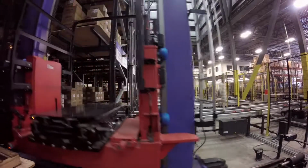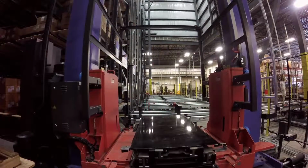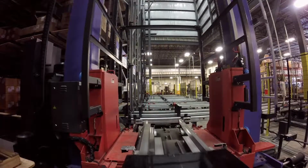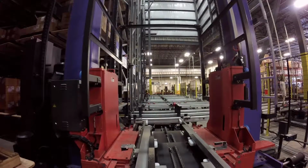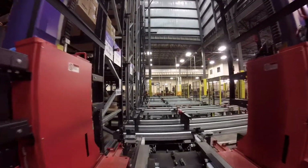Another thing that we've experienced is increased safety. Because we have a new ASRS, our forklift fleet is 50% smaller than it was 6 months ago. That's less forklifts traveling in the warehouse, less chance for a pedestrian to become injured. Between productivity and efficiency and safety, we've had huge gains in the last 6-7 months.